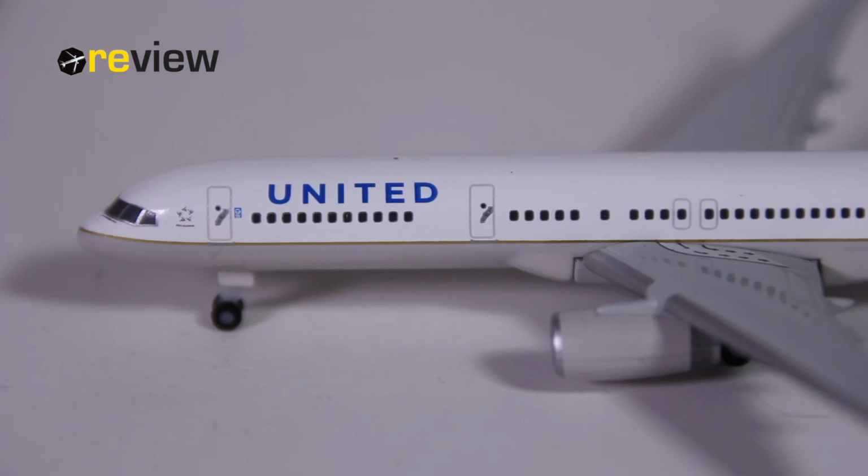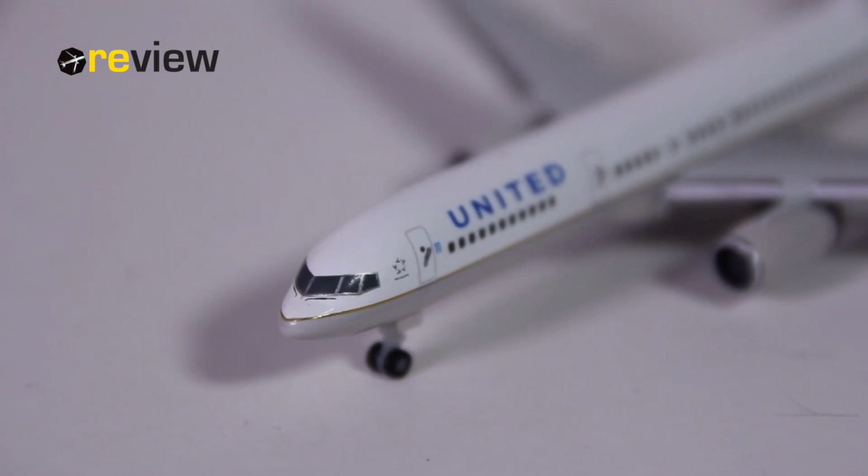At the front of the aircraft we then again find the United branding and also the Star Alliance logo, as United Airlines is a founding member of the Star Alliance airline alliance. At the very front of the aircraft we can find the cockpit windows. I'm not entirely sure, but for me they just seem to be a tiny bit too large. But let me know what you think about it in the comment section below.